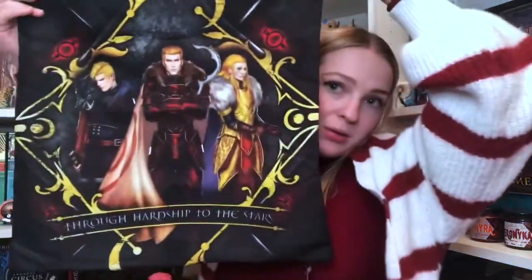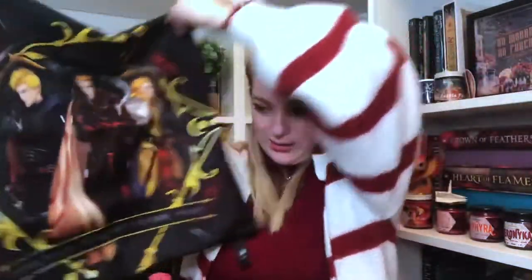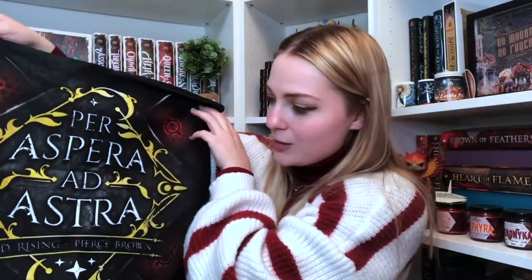So here is the box. It is What the Future Holds. It's a dystopian sci-fi theme. The first thing I am pulling out is, ooh, a pillowcase. So it looks like this is a Red Rising by Pierce Brown pillowcase. And it is character art, and it says through hardship to the stars. And then the backside says per aspera ad astra, Red Rising, Pierce Brown, yes. And this is just a fabric pillowcase.